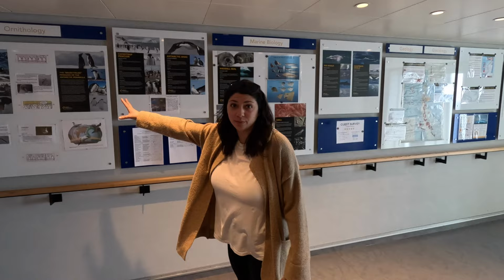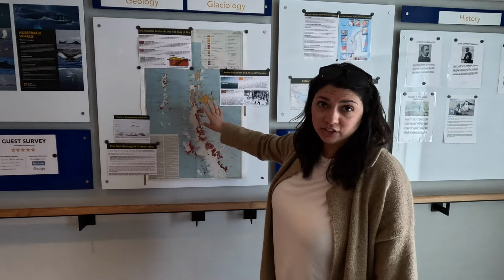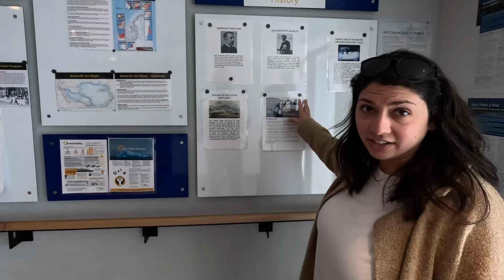On the bow side of deck 4 is the complete animal guide to Antarctica. So we have the ornithology, which covers all of our penguins. We have marine biology, which covers your seals and then whales. Then you have the geology, which covers both glaciology and geology, so maps of land and ice. And then our last one is history about Antarctica.